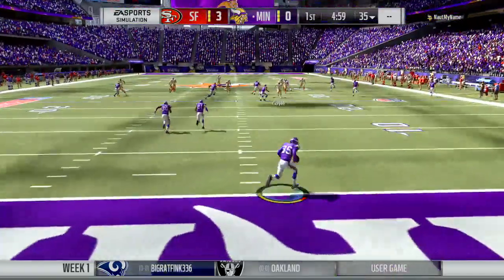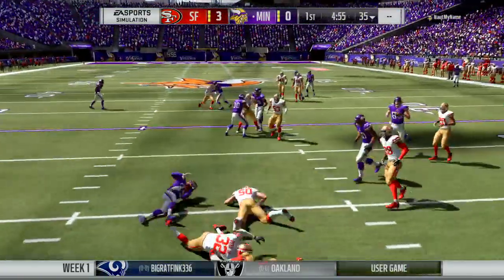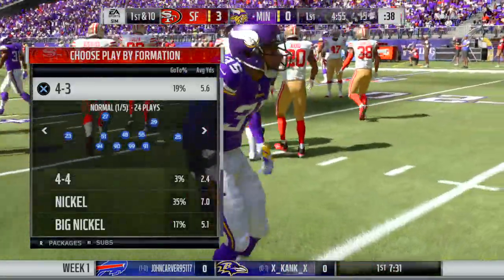That'll be taken in the end zone. And he'll probably wish he'd reconsidered here. It will cost him 10 yards as he's down at the 15.